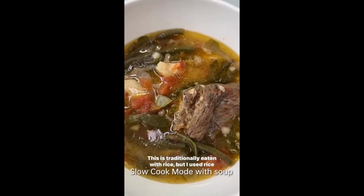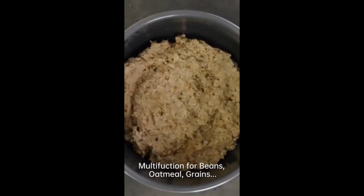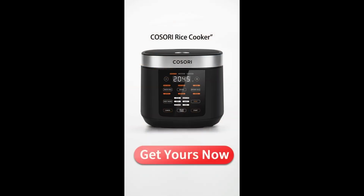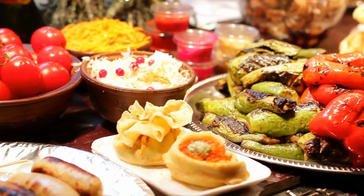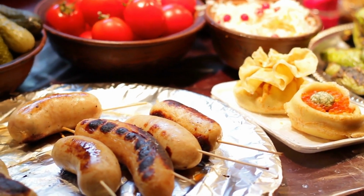cooking. Pros: quick cooking. The pressure cooker helps to cook food much faster than traditional methods. Multiple functions. It can be used to cook a variety of dishes, including rice, soup, porridge, and more. Smart, pre-programmed cooking programs make cooking easier.